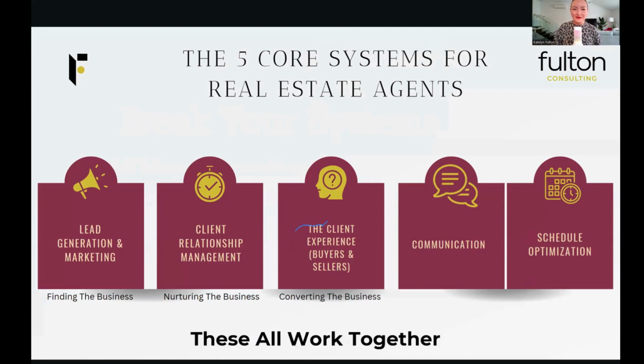Anyways, I have narrowed it down into the 5 core systems for real estate agents, starting off with lead generation and marketing, which is actually finding the business, finding the clients that want to work with you. And then it's going to go into the client relationship management tool, which is what you're going to do to nurture the business, the client experience, both the buyers and the sellers, which is now we've converted them to work with us and we've converted them into closing the transaction.